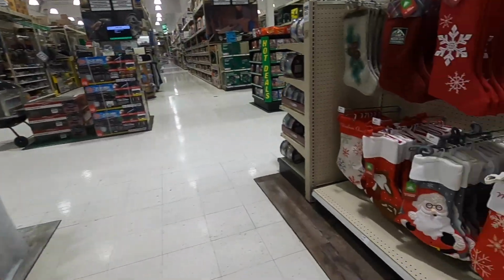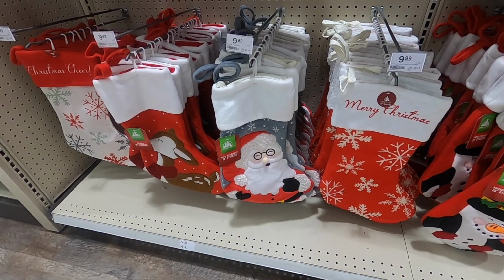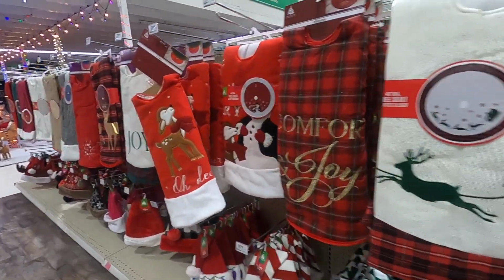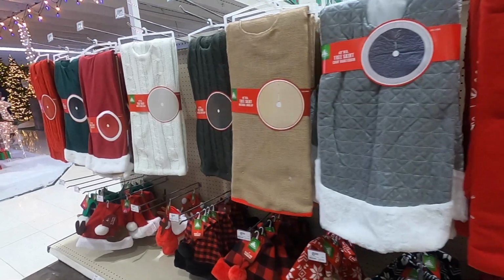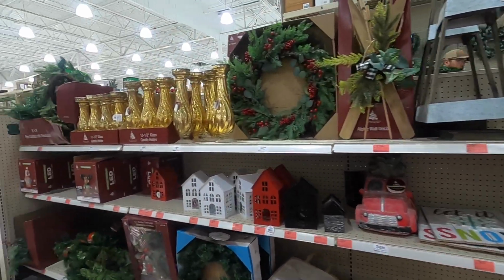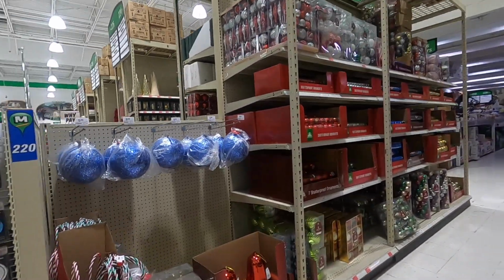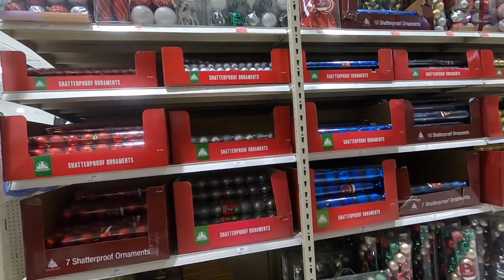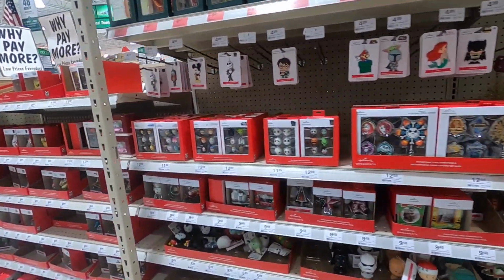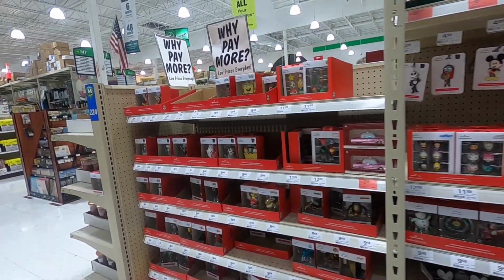Robbie just said he likes this stocking. That's pretty cute. I think a stocking already is cuter than that one. Okay, here we have your tree skirts, Santa hats. We have more stuff to put on your tables, hang on the walls, wreaths, pillows. Ooh, Christmas balls, big bells. Ornaments. Oh, I've been looking for the Christmas vacation station wagon. I don't think they make it anymore.